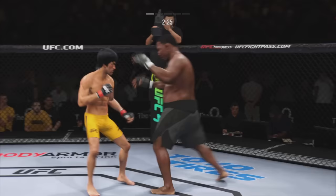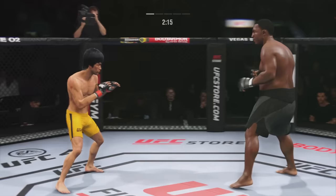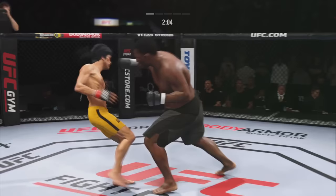Got that inside leg kick to the target there, DC. You don't want to eat too many of those. No, you can't. It starts to beat up the inside thigh. That is a technique you use to really slow down your opponent. Look at him drive his shin into his opponent's body with that body kick. Oh, how about that? He lands a huge kick.